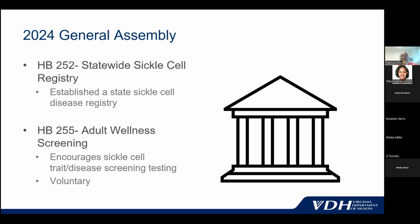House Bill 252 ended up requiring that physicians in care of people with sickle cell disease will be required to report to the registry once it's up and running. We anticipate the funding just went into effect in July, on July 1st. As you may imagine, to create such a database takes time. Once we hire our epidemiologist and our new sickle cell coordinator, we anticipate the registry to be up and fully functional sometime around June or July of 2025.